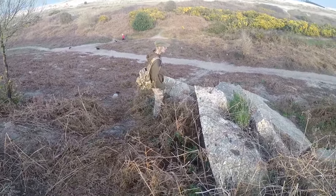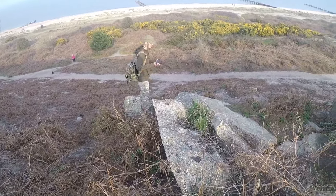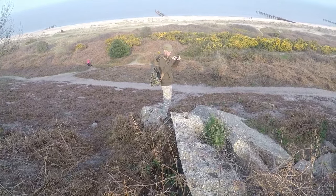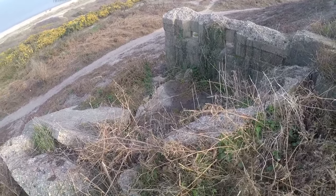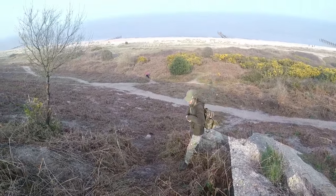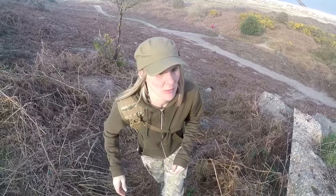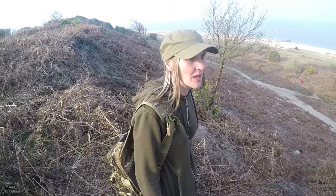Well, we're going to be doing a wild camp soon, where Walton and the Naze has got two of their pillboxes in the ocean, haven't they? Yeah. Hopefully the tide will be out and we can see them this time. Yeah, exactly. Okay, then we're going to move on to our next pillbox, which is over there. So, see you in a second.